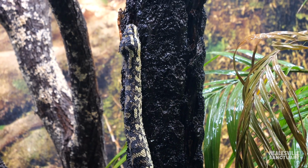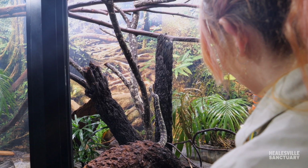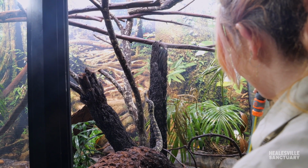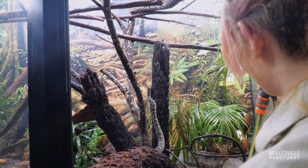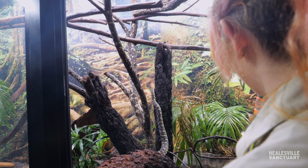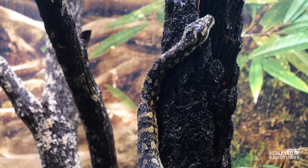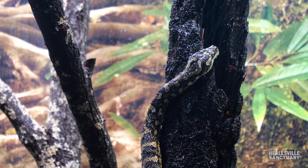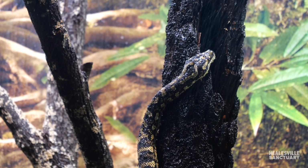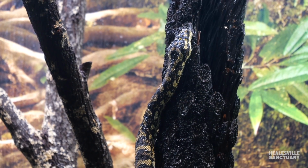Snakes can hold so much of their body upright, climbing vertical surfaces with almost no effort. But you can see how she's contracting all those muscles, curling herself around that bit of fern there to help her get up. And this is why we create really complex environments for these guys as well. It is really important to get them to use all of their muscles, not just having a nice easy flat perch for them to climb up and sit on.